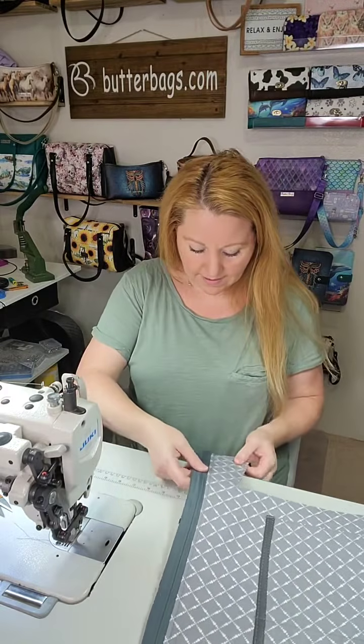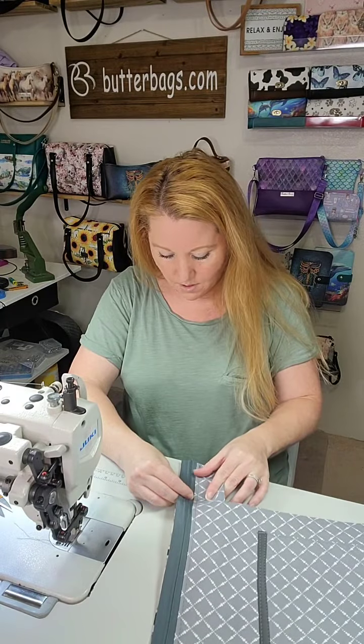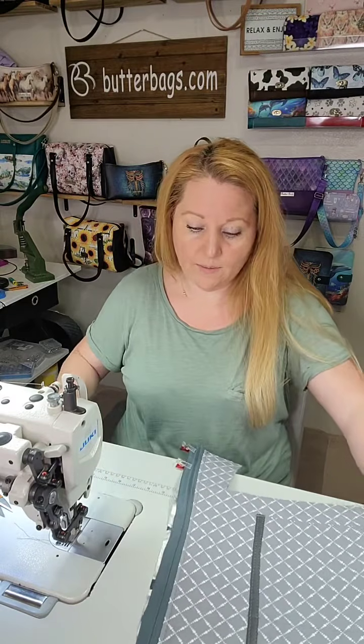That's why your bags always look great. Thanks. What needle and thread do you use? I use a size 18 needle, and my thread is Gutermann Mara 70 for my exterior. Mara 100 I use for my interior.